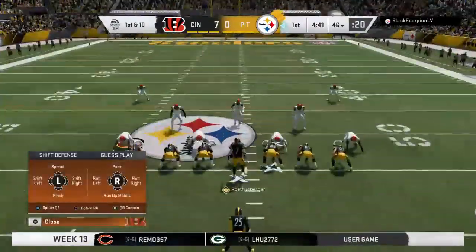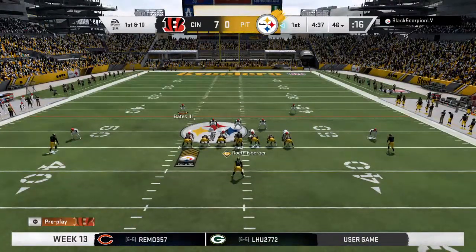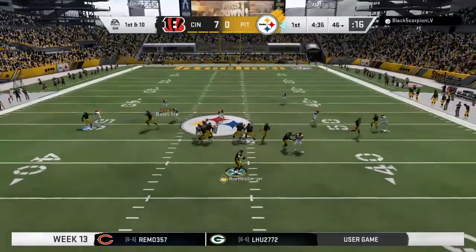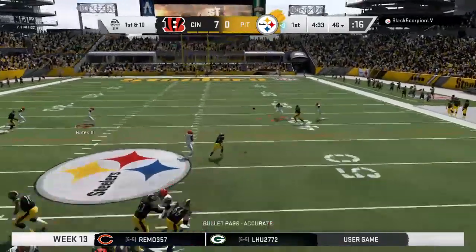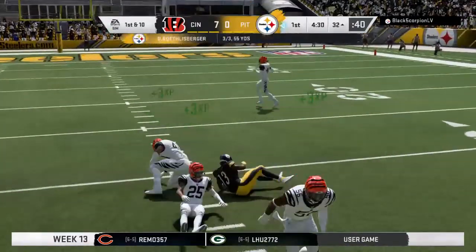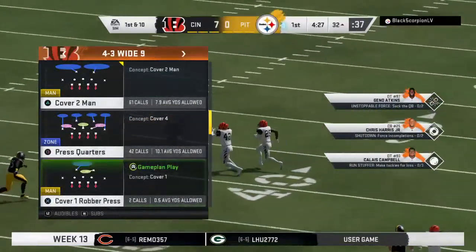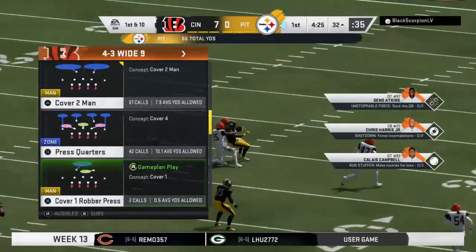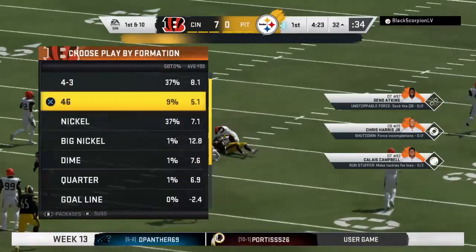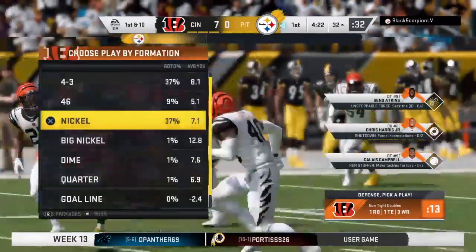A big hitter to start the drive has him up near midfield here for 1st and 10. Here's Roethlisberger to throw. That'll be taken in there by James Washington. And he takes this one down almost all the way to the 30. That's now a pair of explosive plays in succession, both north of 20 yards. 1st and 10 at the 32-yard line.